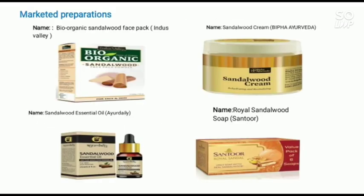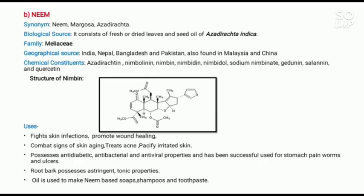There are a number of marketed preparations available in the market. From them, we can see here the basic and widely used preparations. First is the bio-organic sandalwood face pack, sandalwood cream, sandalwood essential oil and the royal sandalwood soap, which is from the Santoor company. Next is the neem.